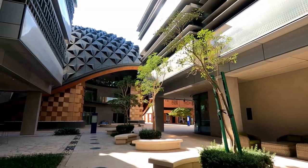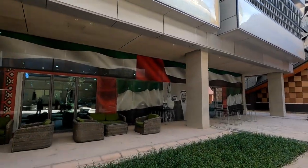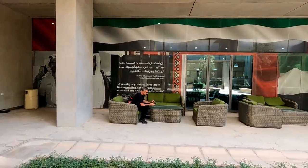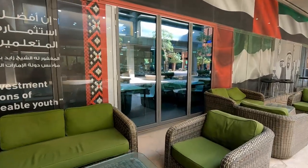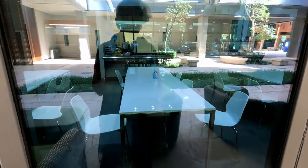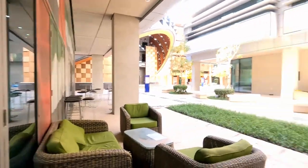So just up from this amazing building and the plaza there with the Caribou coffee shop, you'll come across the university canteen. Frugal travel tip, it's always so important whenever you're on the hunt for good value food, always look for something quite serviceable. You see these very simple tables and chairs, and I don't know if you can tell there, there's a bain-marie. And that way you know you'll find something that's incredibly good value, tasty and economical.